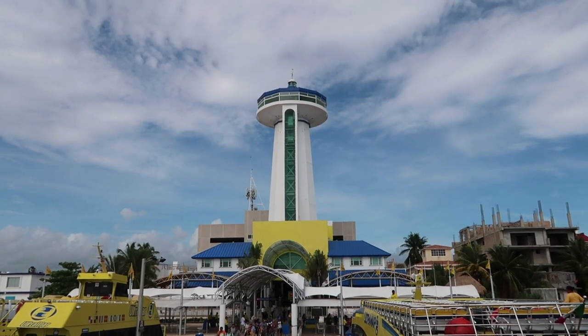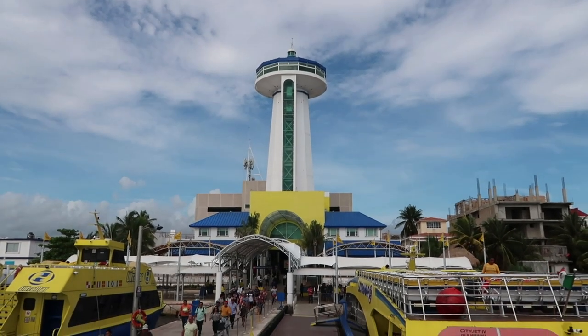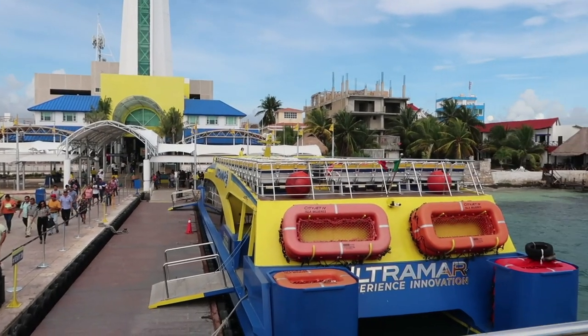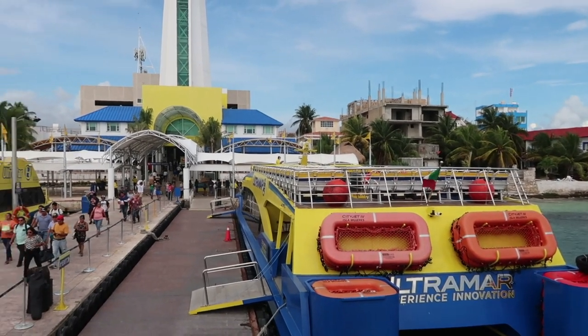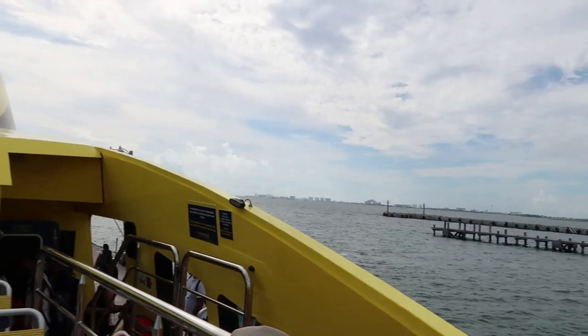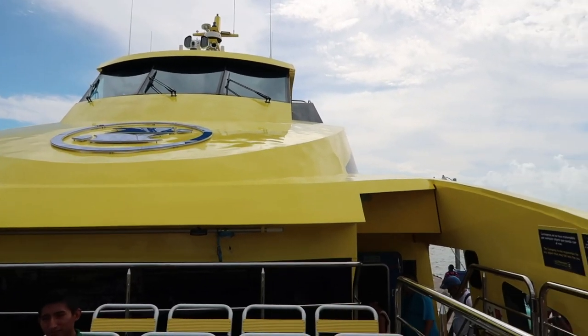There's a revolving restaurant up there. Chuy and I ate one time. So there's different types of boats. This one has all seating across the top. Actually, ours might in the back, but this is a really big boat. Yeah. They used to only be little ones.